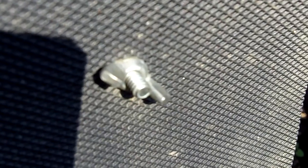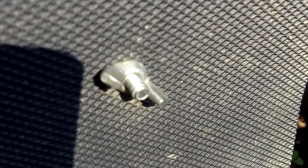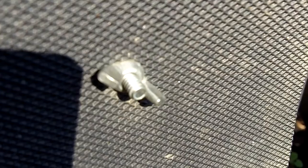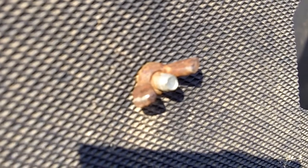I'm just going to steal the bolt and wing nut out of this one so I can take it up to the store and match it up. Obviously these are the ones I purchased last time because they're stainless steel and they're not rusting. And these are the ones that normally come with the compost bin.